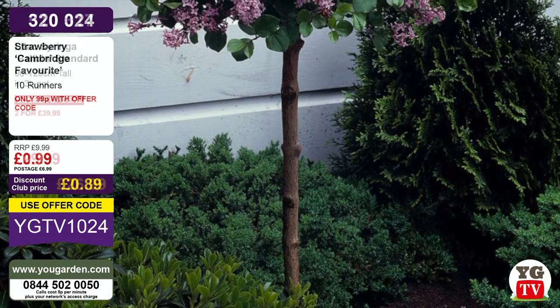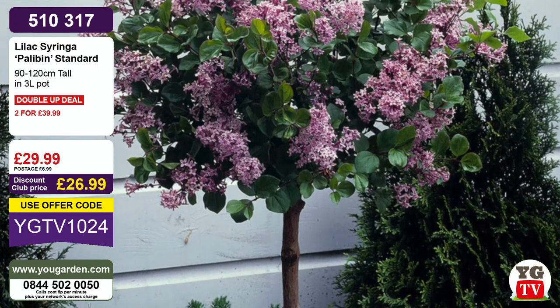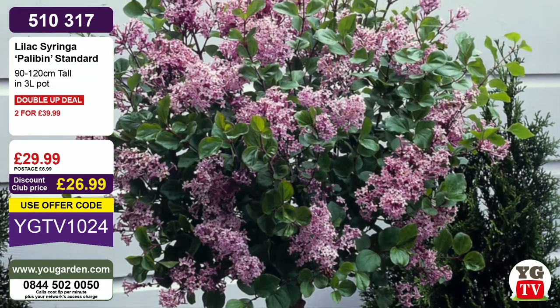It's the standard lilacs we are looking at next. Thank you for that little chuckle, Bex. Nothing from Stu, tough crowd today.